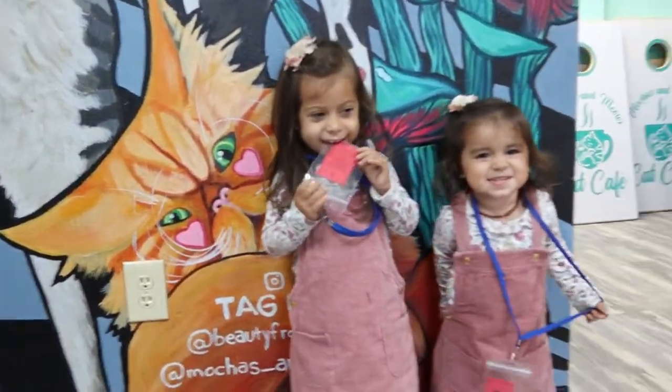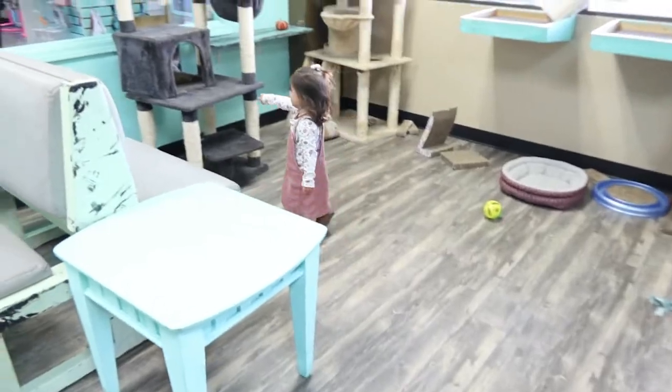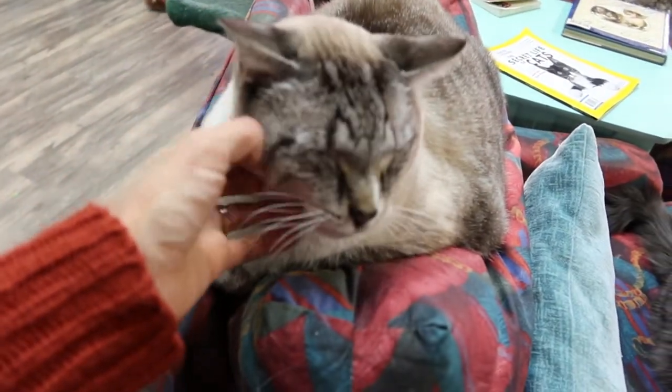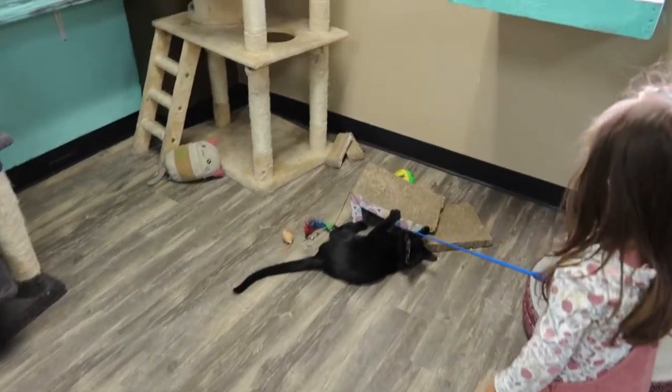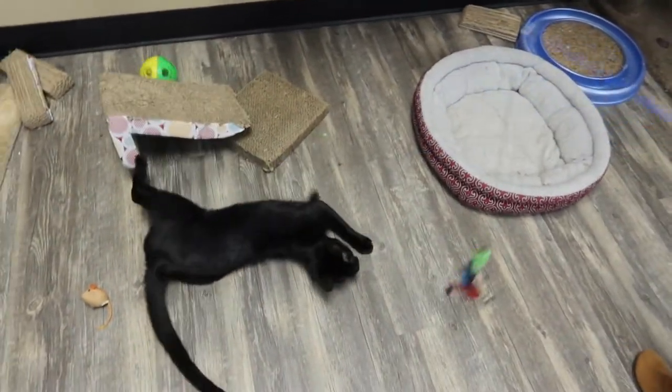I asked them how many kitties they've had adopted since they started this, and they've had 163 in a little over 3 years since they've been open. And I just thought that was so neat because they're rescuing little kitties from shelters and having people pet them and get to know their personalities so that they consider whether or not they want to adopt them.